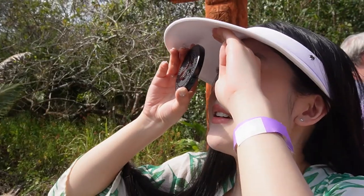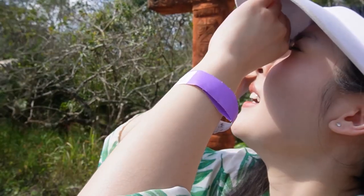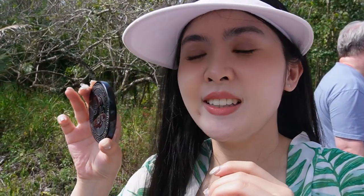So this helps me look at the sun. Yeah, it looks like it's a moon.